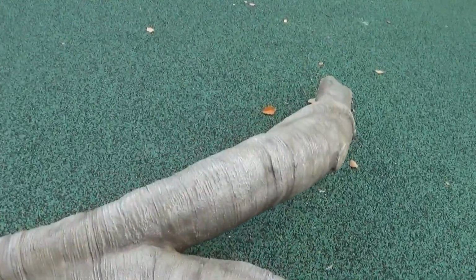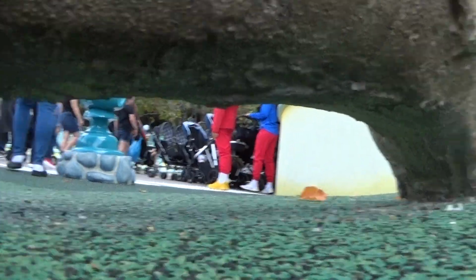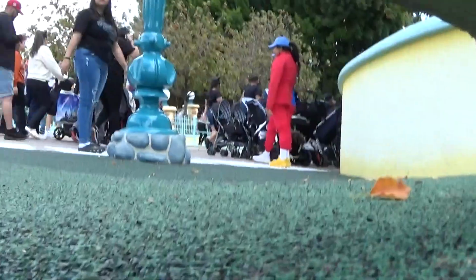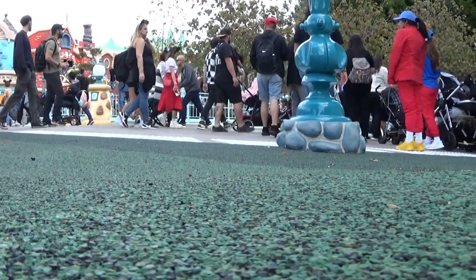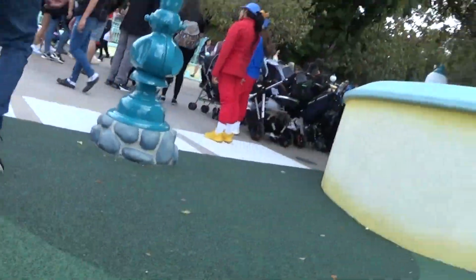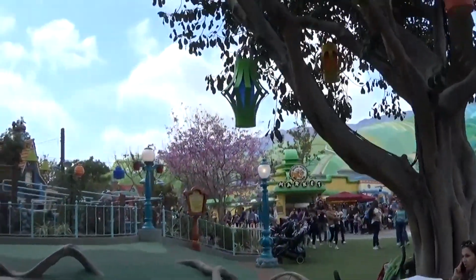Oh, do you dare me to go under those? Okay then, 1, 2, 3. Oh man, this is a tight fit. Now under this one. Oh man, come on. Oh yeah, I got under all of those. I am the winner. I wonder if Pete is here.